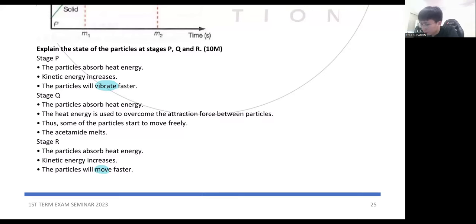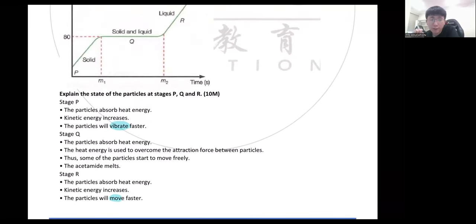Okay, next one I want to do the empirical question. The kinetic energy in Q is constant. Of course, you know, because the heat energy is used to do something else, ma. So it is not used to increase anything. So kinetic energy in Q is constant. If you write that out, actually doesn't give you any mark also. So you can write it out, but then it's not necessary lah. Just extra info, okay?